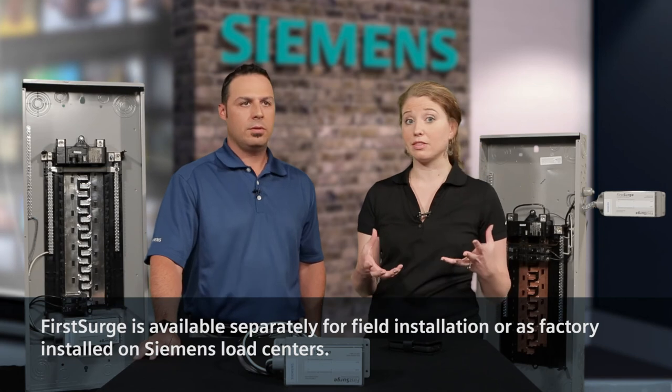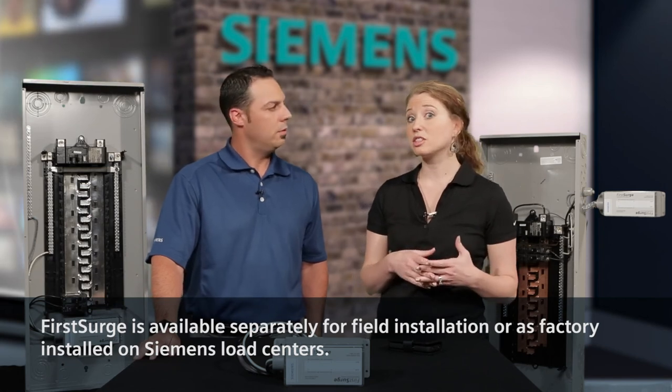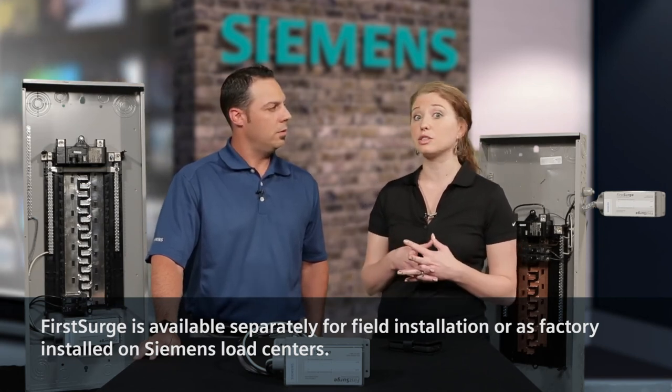Thanks a lot. So I understand that FirstSurge can be used in any Siemens-branded load center. Can you elaborate a little bit more? You can get it field installed and just buy the surge device on its own, or we've just launched a new line of FirstSurge load centers where we will factory install the surge in the load center for you.